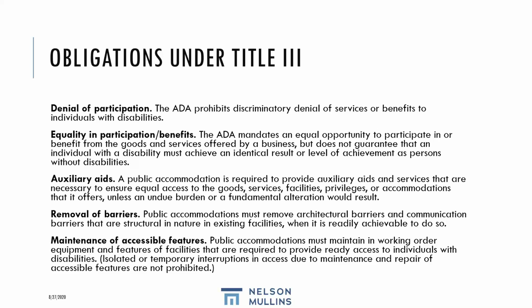The fourth item, I should say, is the removal of barriers. And this is the kind of typical, you can think of architectural barriers, i.e. putting in a ramp or a larger door to accommodate a wheelchair, but as well as communication barriers, which goes back to the application to an online setting where an individual is communicating that way, or something as simple as telephone service where a hard of hearing individual would be able to use a TTY or other text function. And then finally is the maintenance of the accessible features. If you have these features in place, you have to make sure that they are properly maintained and workable on a reasonable basis.